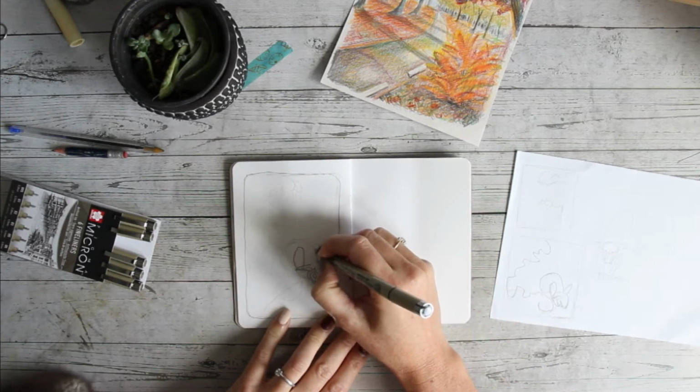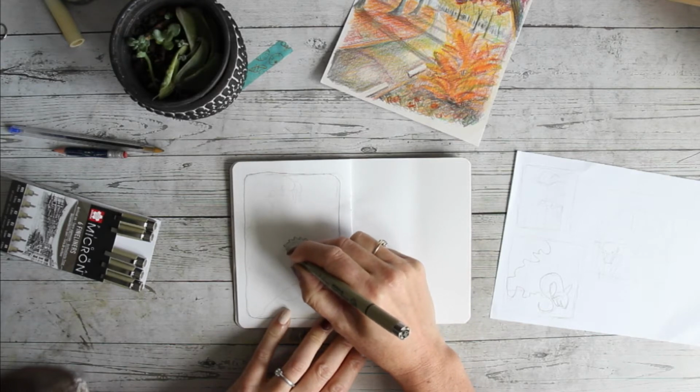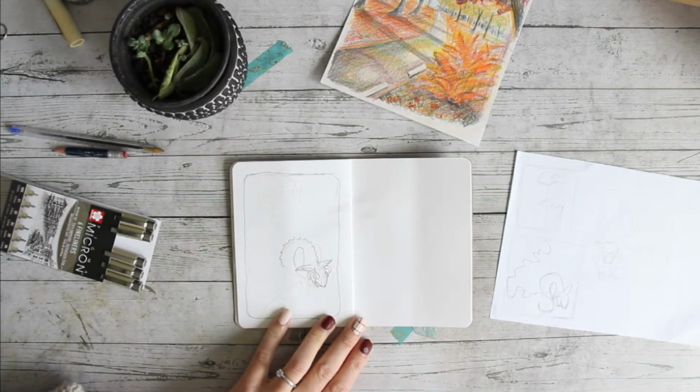And this is the first time in months that I am taking out my ink pens and making an illustration in ink. And I'm really enjoying it. It feels really good to create in pen. And I love pen drawings and drawing in ink.